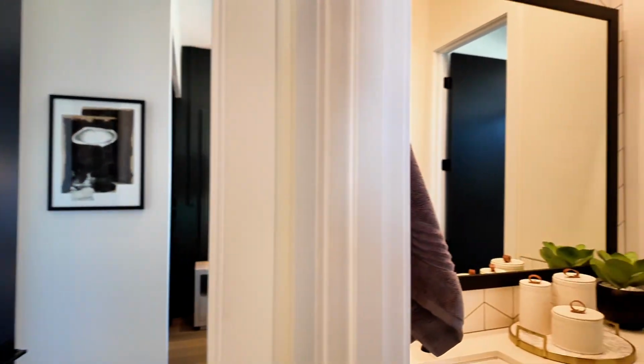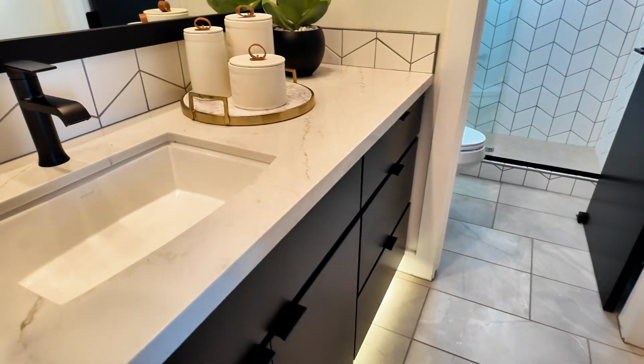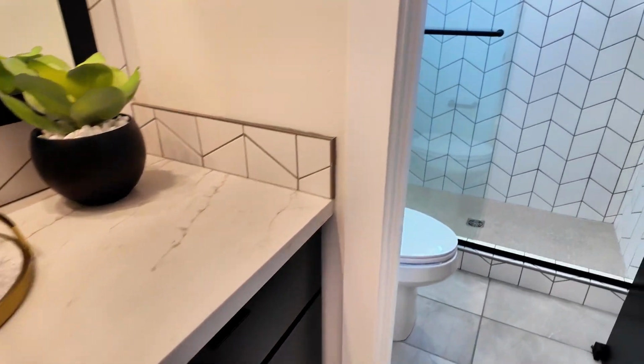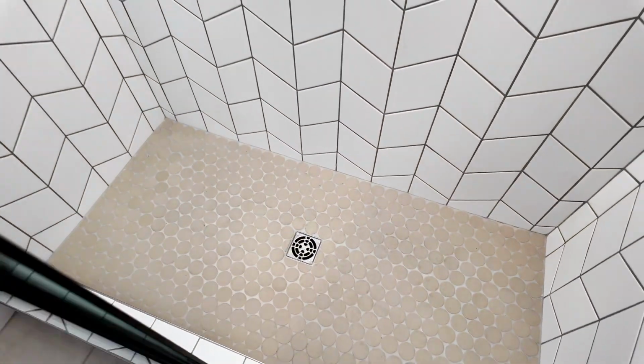And here into the first bathroom we're entering. Nice tile, the transition from the main flooring to the tile. I love the staggered tiles, and this kind of gives you a little sneak peek of what that kitchen is going to look like. And a tiled shower, beautiful window space, and dark hardware down to the tiled floor.